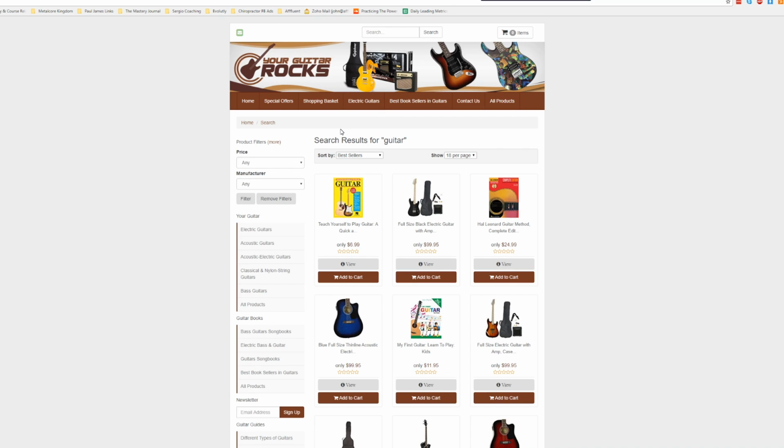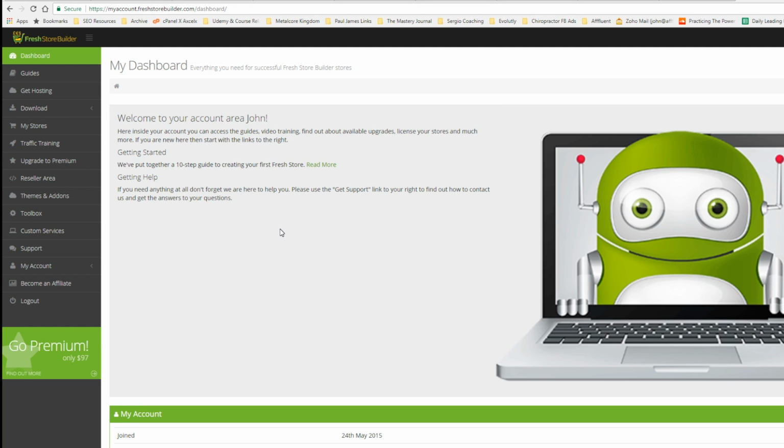And again, the design with this isn't going to be the best thing in the world, but it's going to be fairly straightforward. So what I want to do now is actually show you what the dashboard looks like once you sign up for Fresh Store Builder. I think I've got a normal account. I don't have the premium one, but you can see here they've got a ton of stuff at your fingertips.